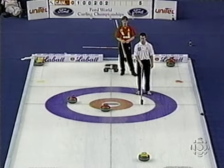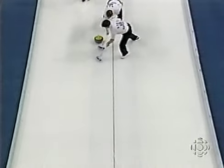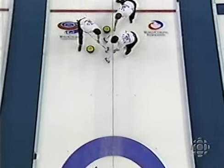Yeah, just upped his weight a bit. Of course, it ran a little bit straighter with the extra weight. Peter Smith was the top second during the week at 84%. He has had a more difficult time this afternoon than he did in the round robin.